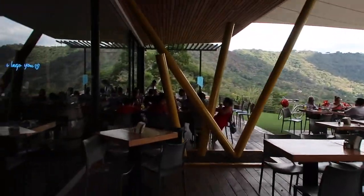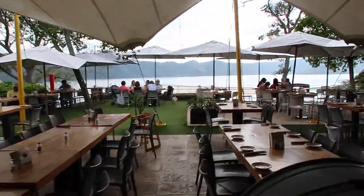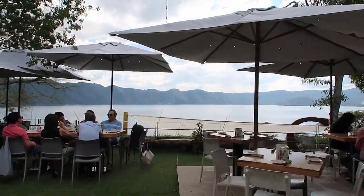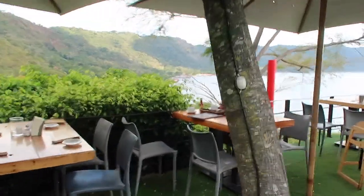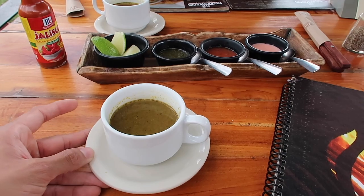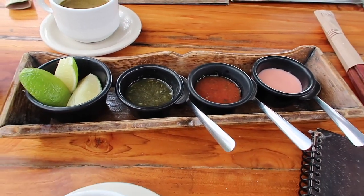All right, so you do get a view of the lake here. You can see there's a lot of families here enjoying their lunchtime. So this is it, this is the grand Lago de Coatepeque. And we have chosen to sit right over here. We just got some soup. It's pretty much beef soup with vegetables, and then we got our dressings here for whatever we order.